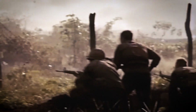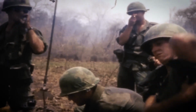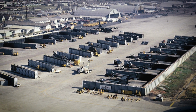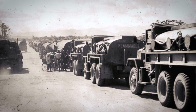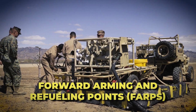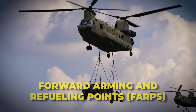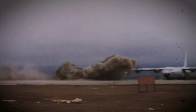The implementation of search and destroy operations required an unprecedented level of logistical support. By late 1967, the U.S. military had established a massive infrastructure throughout South Vietnam, including major air bases, deep-water ports, and an intricate network of supply bases. Hundreds of helicopters were in constant operation, supported by forward arming and refueling points, FARPs, that enabled extended operations in remote areas.